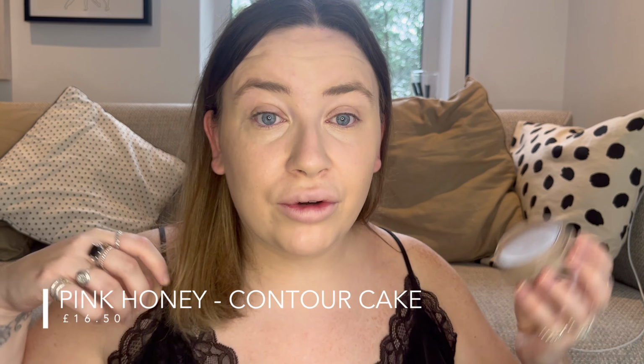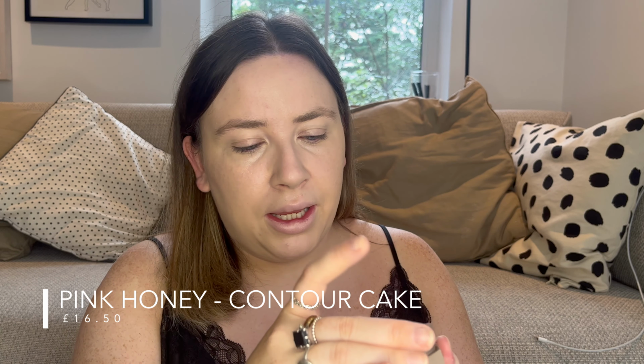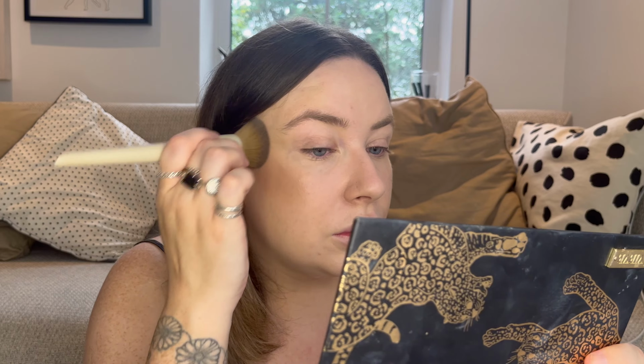For contour and cream bronzer, I'm going to go in with my Contour Cake from Pink Honey. This has become my favourite. I use this as a cream bronzer and contour, just because I like quite a cool bronze. And actually on my skin tone, it doesn't look that cool on me. Again, yep, that worked lovely on top. The radiance that I'm getting really feels like I have used a glow booster. Yeah, that contour blended in really nice.